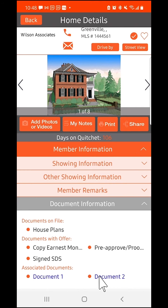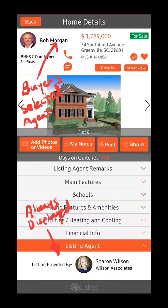If a buyer is not connected to their own agent, the listing agent is always displayed with contact information readily available. If the customer is connected to an agent, they are displayed with contact information at the top, but of course, practicing fair display guidelines, Quitchet always shows the listing agent and is easily accessible to any consumer.